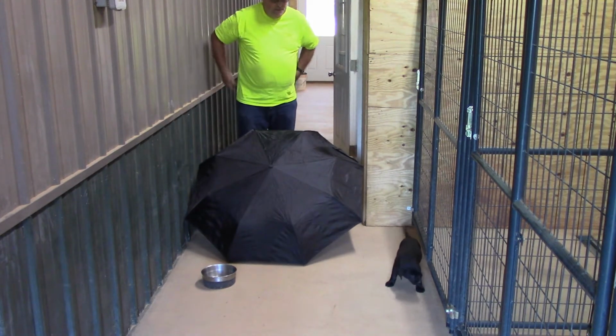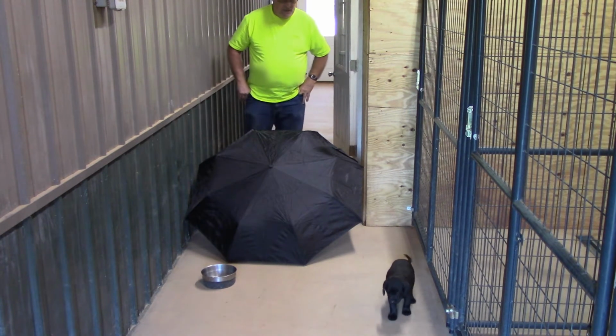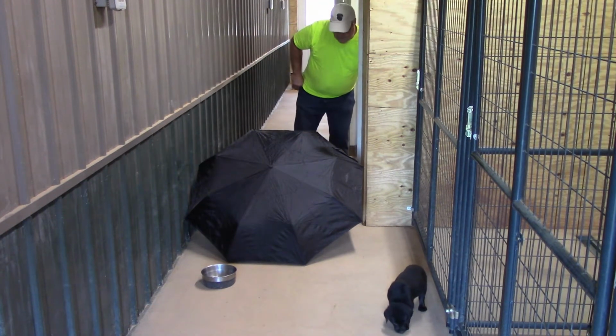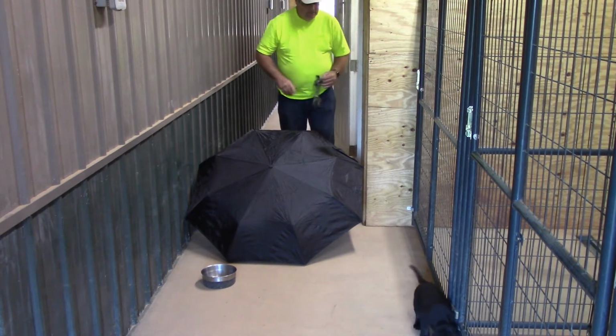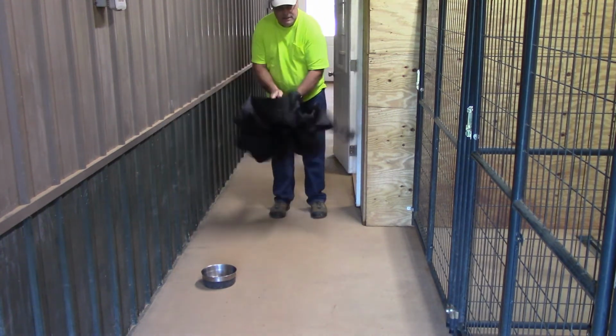She's curious and comes and checks it out. She didn't run and hide from it, which is good. Out of strange things, loud noises, she's doing fantastic. Doing fantastic. Good job, girly. Good job, Yellow Puppy. Come here, babe.